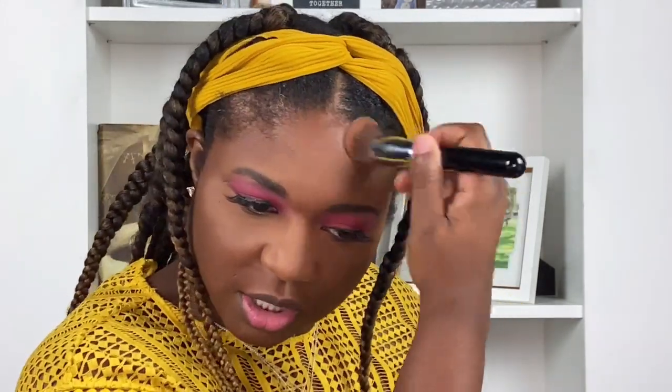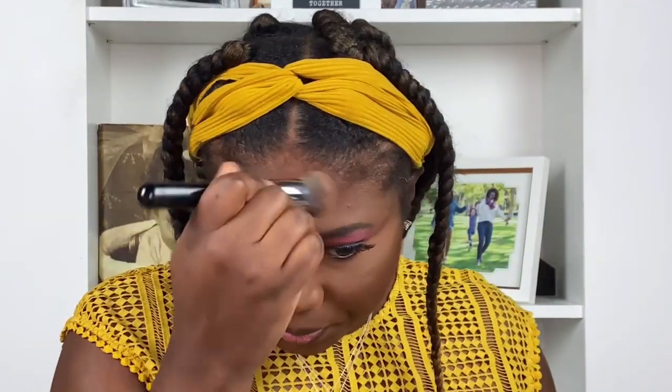Now I'm only putting the color that is closest to my skin tone around the perimeter of my face. That's where the darker areas are in my face. So that's where I'm putting this color, and then I'm taking the lighter color and I'm going to use that as a brightener in the center, towards the center of my face.